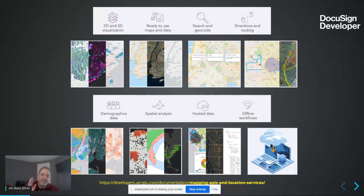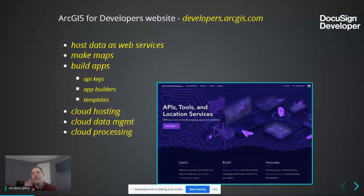And all of this is accessible through an engineered set of apps and tools designed to work together and make these capabilities as easy as possible for you to access. So whether or not you consider yourself a developer, for our purposes today, developers.arcgis.com is going to be the website that you're going to use to access all this stuff.